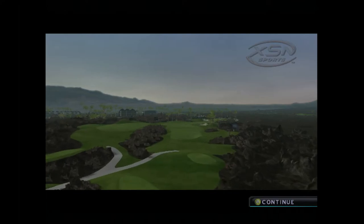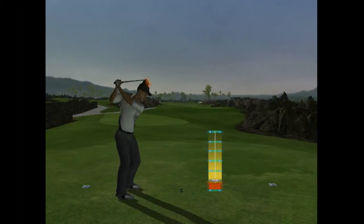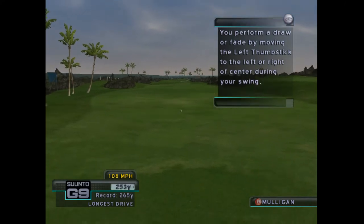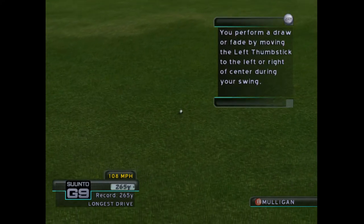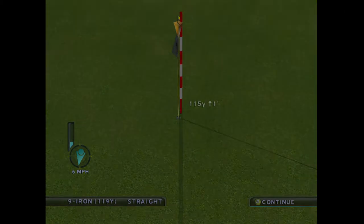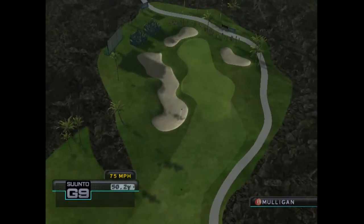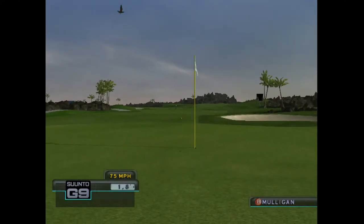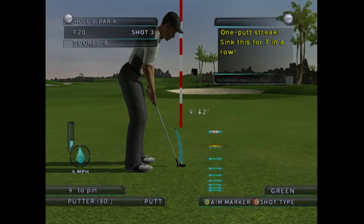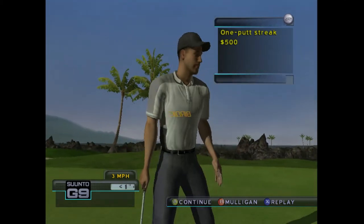A split fairway on this par 4 ninth hole offers two options. Par 4 ninth. Solid tee shot. Not flashy, just effective. A very good lie. Nice approach here. Daddy in with a birdie three.